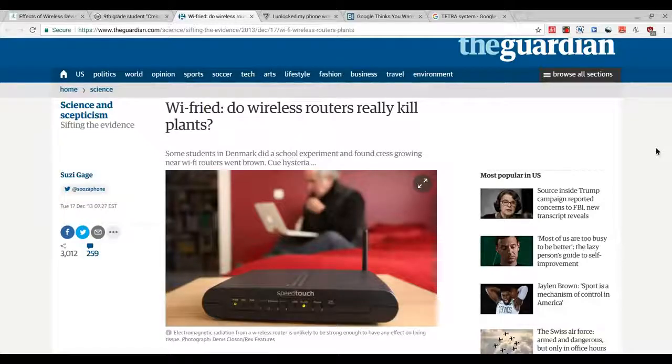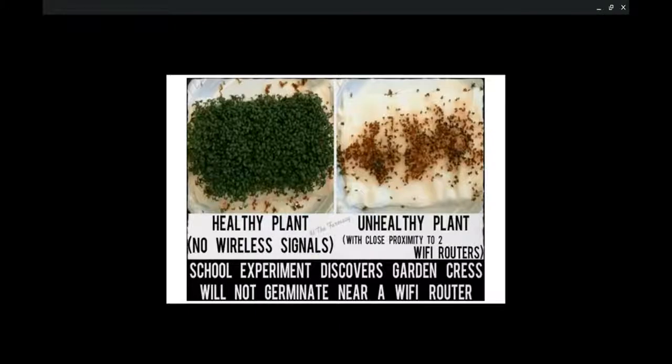So we go from that story to this one. Why fried? Do wireless routers really kill plants? You may have heard of this story. It recently happened back in December. Some students in Denmark, and these were children, did a school experiment and they found that cress, or seeds growing near Wi-Fi routers, went brown. And here's an image from that experiment. You can clearly see the healthy on the left and the unhealthy on the right. The cress on the left was not exposed to wireless signals, whereas the one on the right was exposed to two.